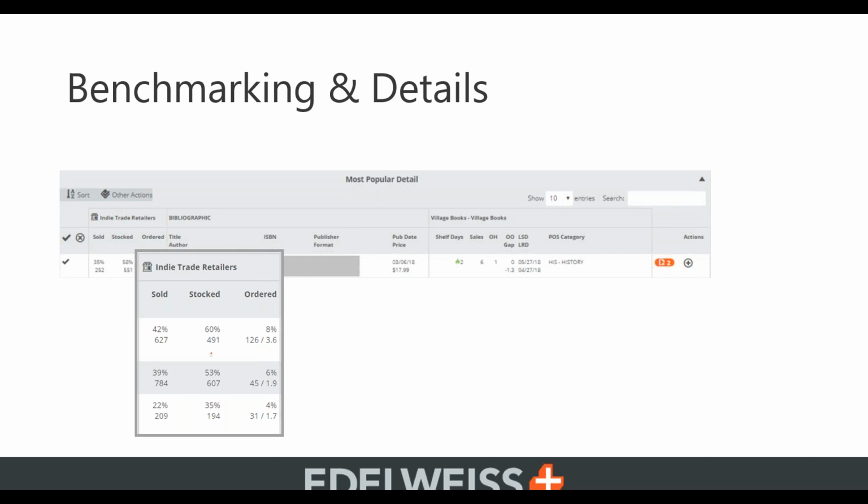So that very first title in that little box is saying to me that this book has sold, now you can set a time frame for whatever you want, maybe a month or a year, but in that time frame of sales that you've set, 42% of these bookstores have sold that book. So if that's the last 2 or 3 months, then that's obviously a strong seller. It also has right below that the actual numbers, so 627 units have sold.